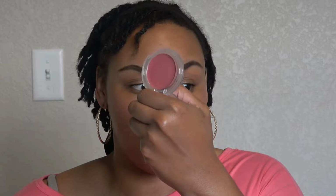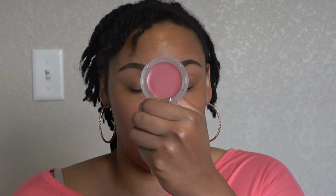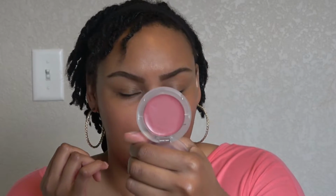I think this is one of those colors that could go well with deeper complexions than me too. Even though it's like a mauve pink, it's not that light, so it could definitely work for deeper skin tones.